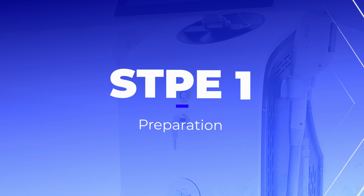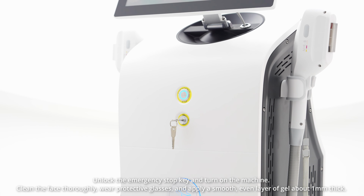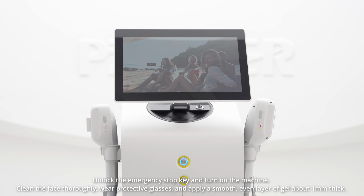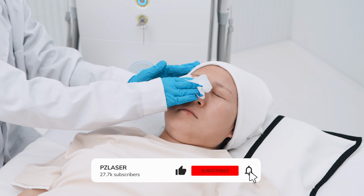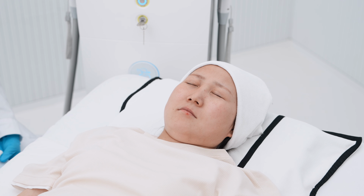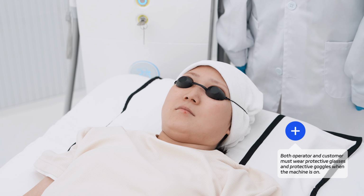Step 1. Preparation. Unlock the emergency stop key and turn on the machine. Clean the face thoroughly, wear protective glasses, and apply a smooth, even layer of gel about 1 millimeter thick. Then, adjust the treatment parameters as needed.